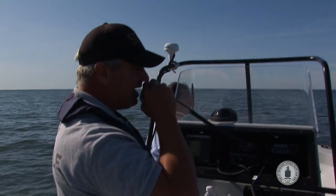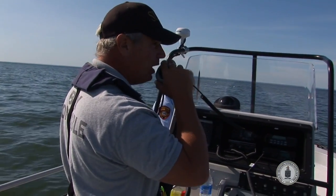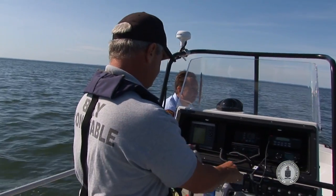Marine 2, just to advise you, we were able to tow the vessel off the beach. They are underway on their own power. We are 3827 at this time. And 416.8.